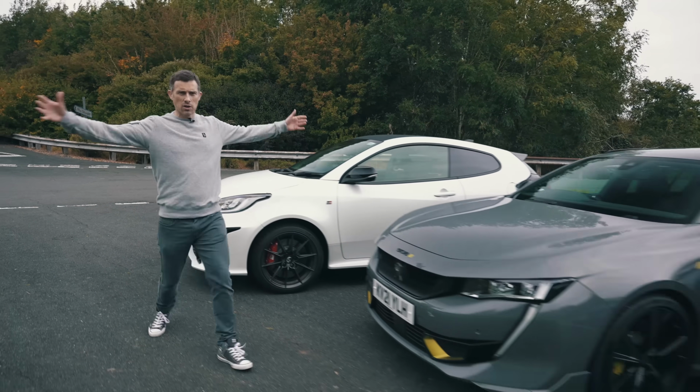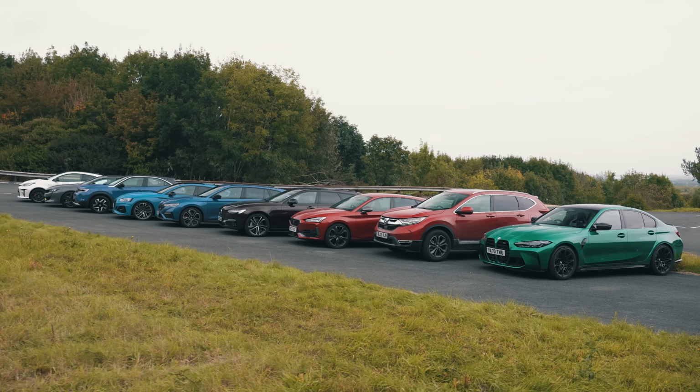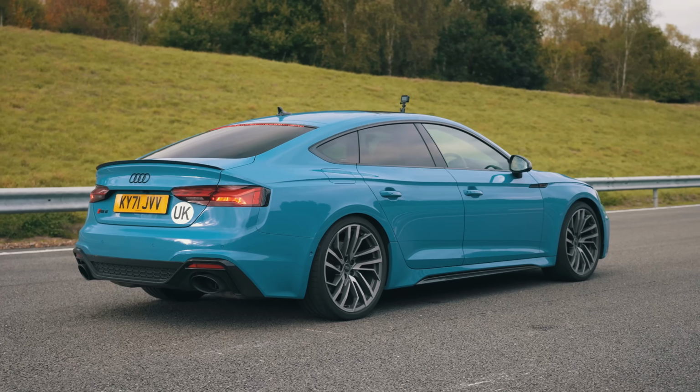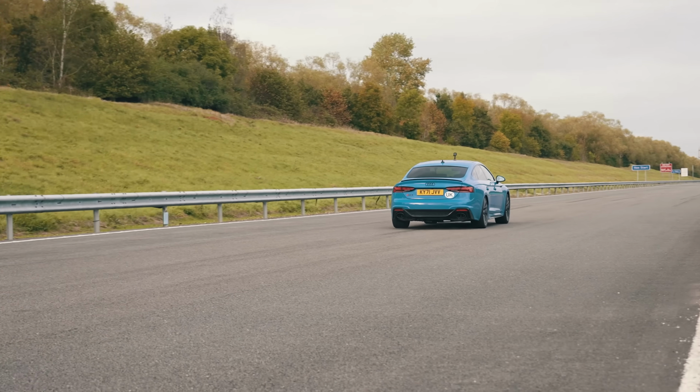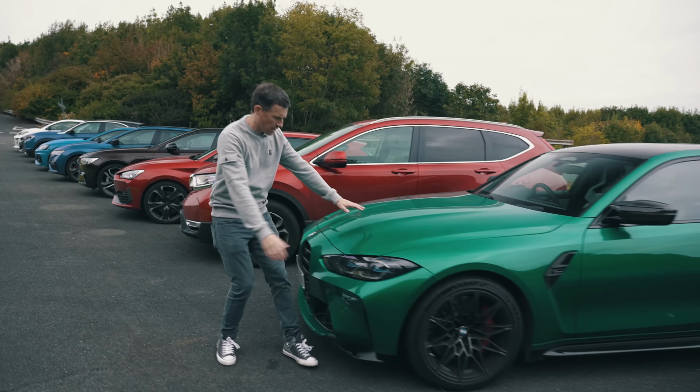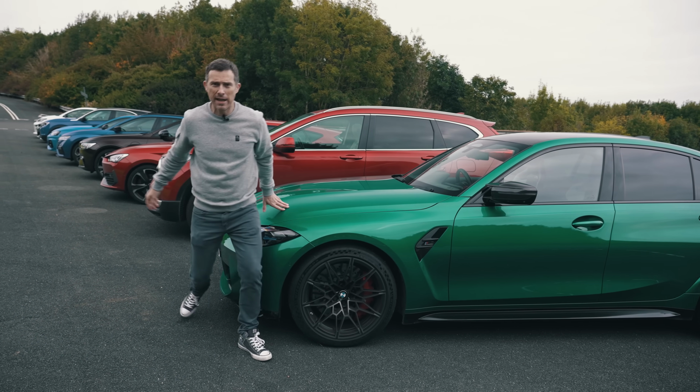These are all the cars on the carwow long-term test fleet, and in this video I'm going to review each of them in just 1 minute, and of course I'm going to launch them to see how quick they are from 0 to 60 miles an hour over the standing quarter mile, and I'm going to do a brake test from 100 miles an hour as well. I think this car might win overall, but anyway, let's get on with it.